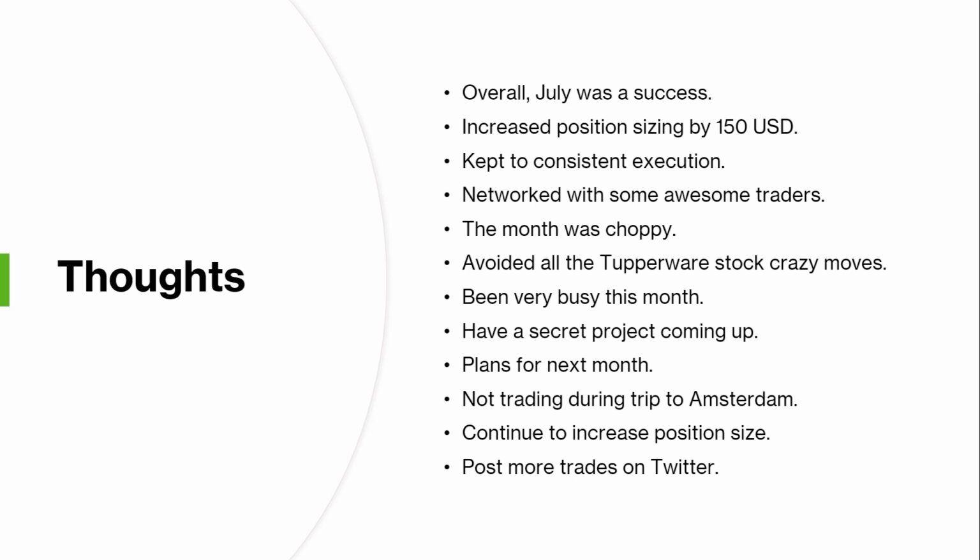Now, for plans for next month, to be honest, I'm staying with the same goals. I'm just going to keep trying to up my position sizing while keeping consistent execution. I've been in a very comfortable state at the moment where I don't have any huge improvements I need to make. I am still working on and refining my edge, but my main focus is keeping consistent execution. I think that's my job at the moment: wake up every day and have consistent execution, and that's going to add up to very good gains over the year. So that's mainly the plan at the moment.